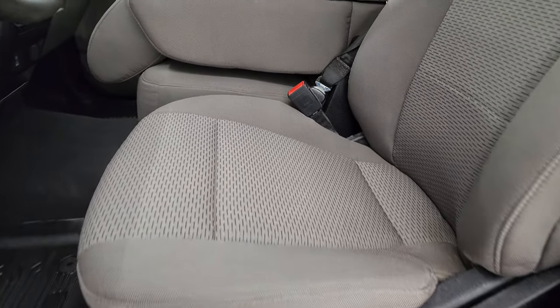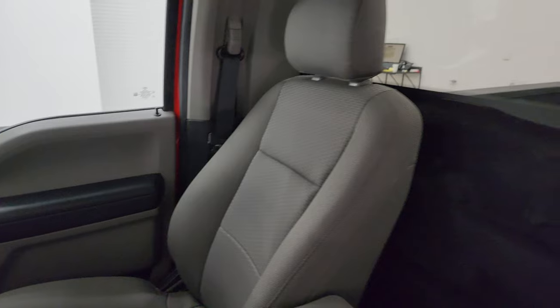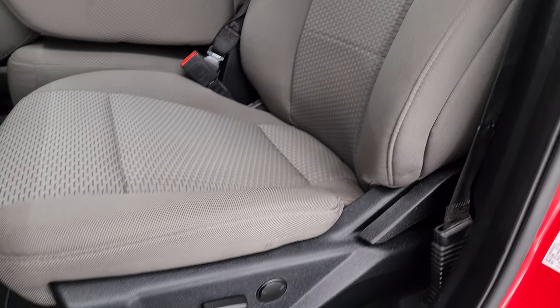Inside, the XLT package gives you the gray cloth interior. You get the 40-20-40 split bench seating in the front. No rips or tears on these seats. Smells very clean inside this truck. I don't think it's ever been smoked in.